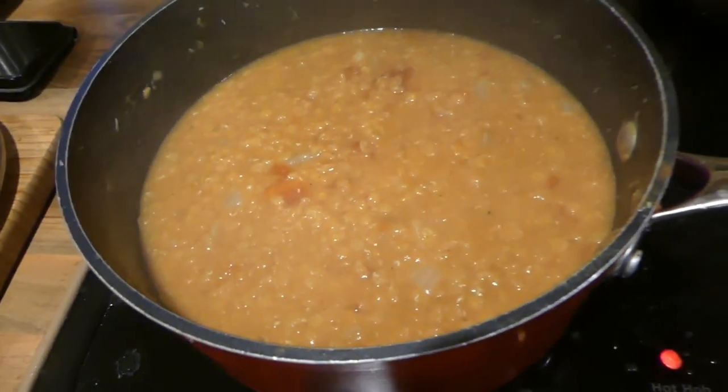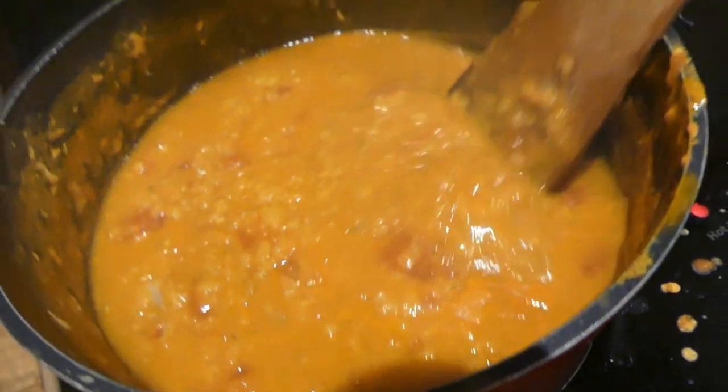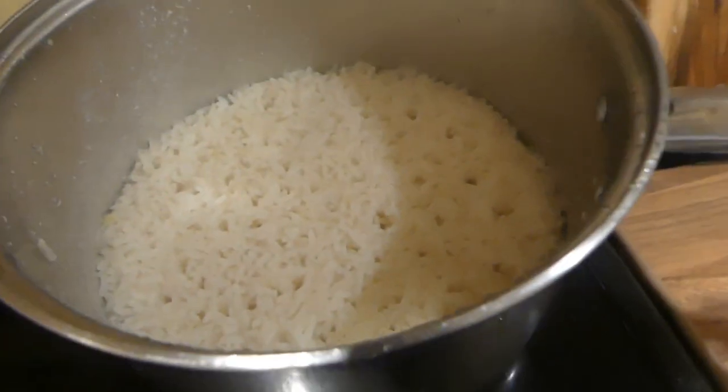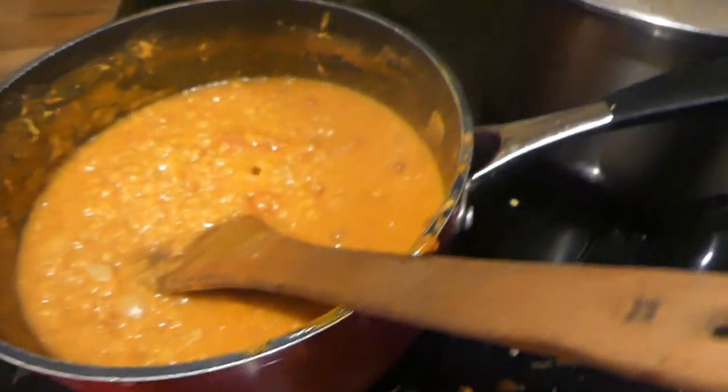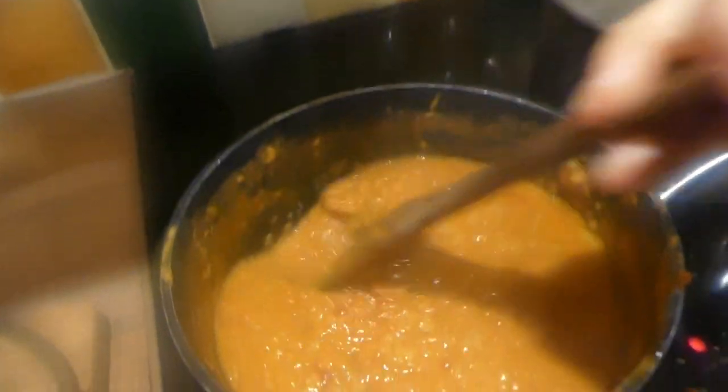So I'm gonna leave that now. The food is all done now. It's thickened up a lot and it's more like an orange color. And then my rice, yeah, it looks like it's fine as well. I would usually put salad and things like this with it, but we've run out of salad, like I said, because it's Friday tomorrow, so we'll be going shopping then.